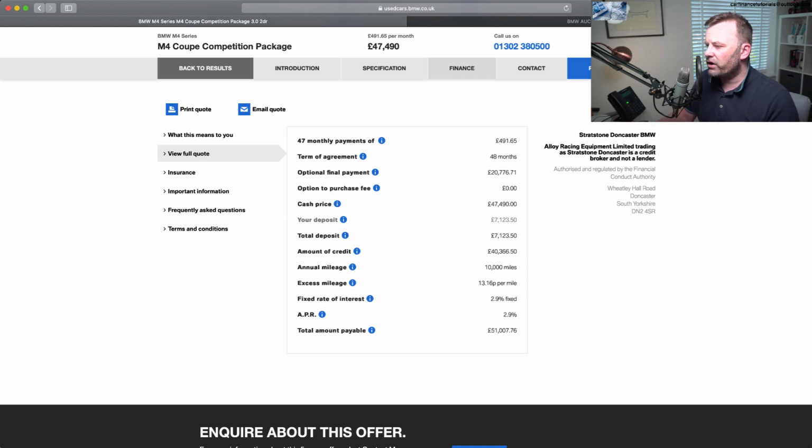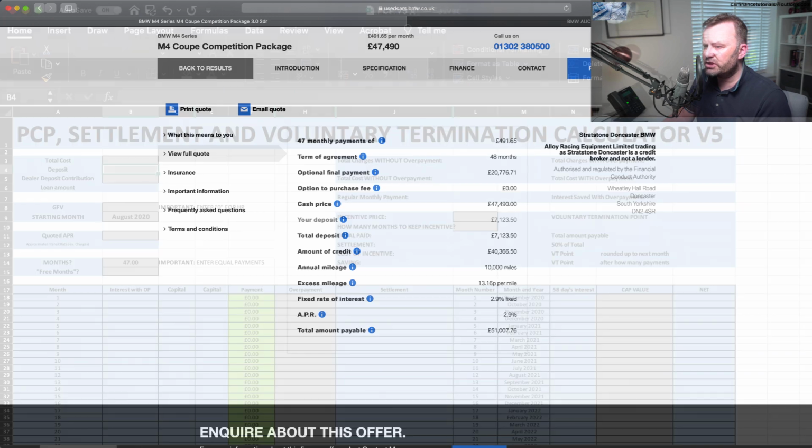So this is for what I would call 47 plus 1, so 47 equal payments, with the 48th month where your optional guaranteed future value or your balloon payment lies. So they are saying with a cash price of 47,490 and a deposit of 712,350, final value of 27,776.71, it's coming out at 491.65. So let's just put that into the spreadsheet.